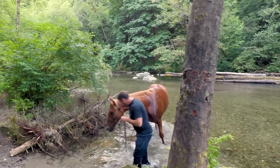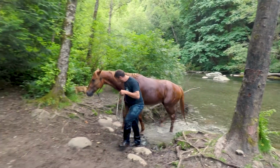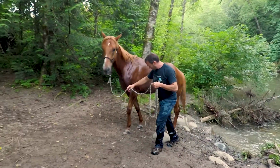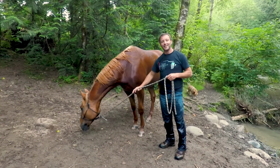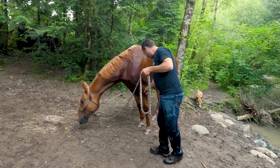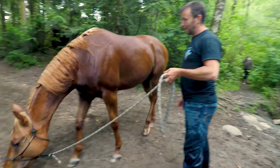So we're here at the farther end, just going through deeper water, same exercise. Once we did that, I bring him back to shore. We come up, we hang out, I pet him a little bit, and it all reinforces that he can come out of that pressure. He can come out of the water and be back on land, and it's all good.